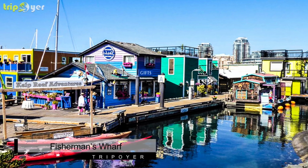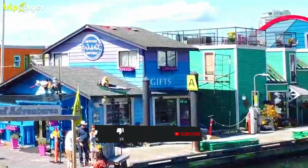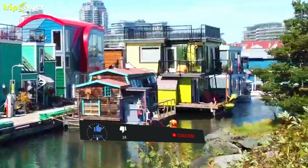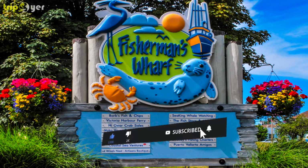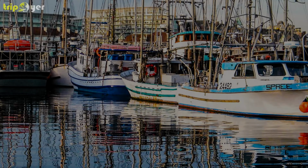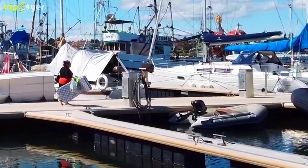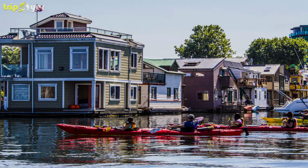Number 9. Fisherman's Wharf. Located around the corner from the city's inner harbour is the colourful Fisherman's Wharf, which is the perfect place to grab some seafood or buy some souvenirs. Food kiosks and unique boutiques line the wharf, while float homes and fishing boats bob about offshore. Ferries and sightseeing tours also depart from its docks.